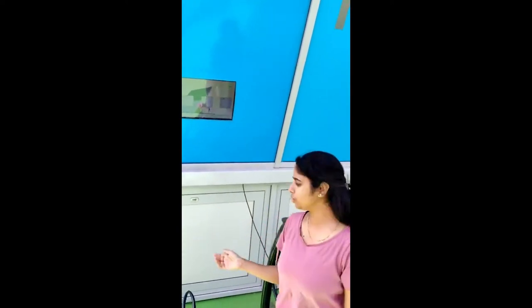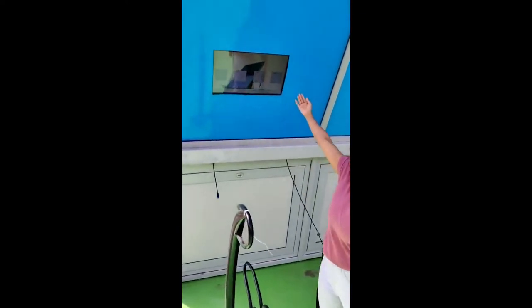This is a solar pod. We have multiple of these all around the campus. It is used to charge your e-bike. You also see that the amount of power is given on this small screen.